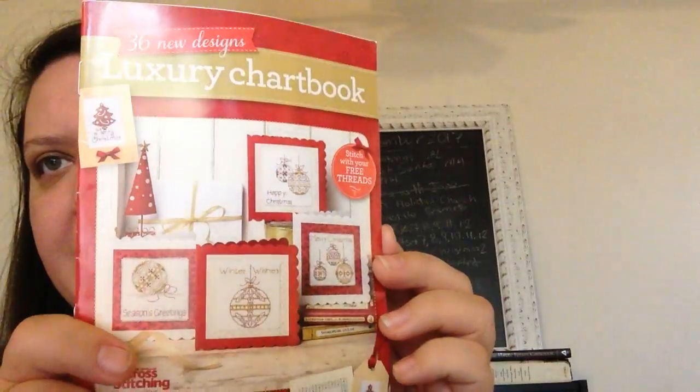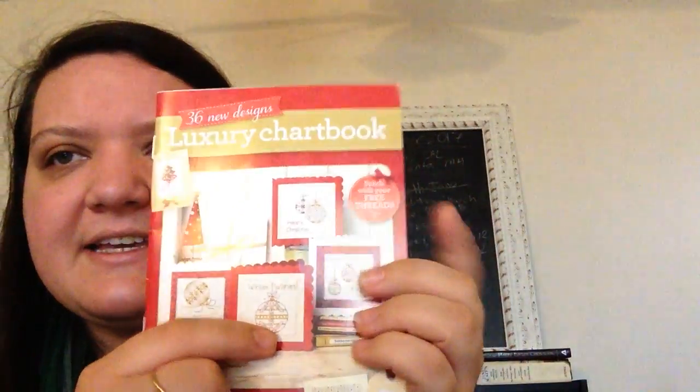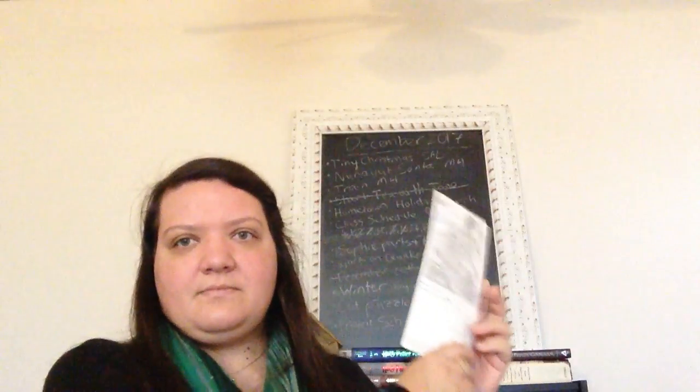Another luxury designs. These are with metallics, and they're just really cute. So that's the pattern, but it's a Halloween one.